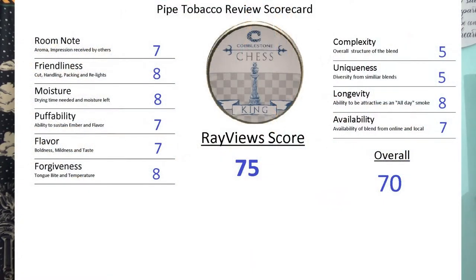This is great, but there's not a whole lot of tasting to be done here. The flavor is there. It's a very linear type flavor. Here's your scorecard. Pretty good. 70 overall, 75, because it's not a bad tobacco. It is a good tobacco. It's just a very basic tobacco.